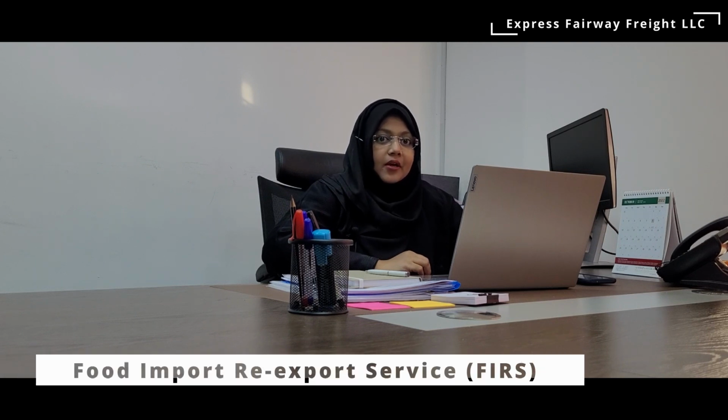The Food Safety Department, Dubai Municipality regulates the registration process under the Food Control Department, Food Import Re-Export Service, which is also called FIRS. We cannot clear any food consignment without FIRS. The required documents for FIRS are Bill of Entry, Delivery Order, Health Certificate and Certificate of Origin. These are the minimum requirements for FIRS.